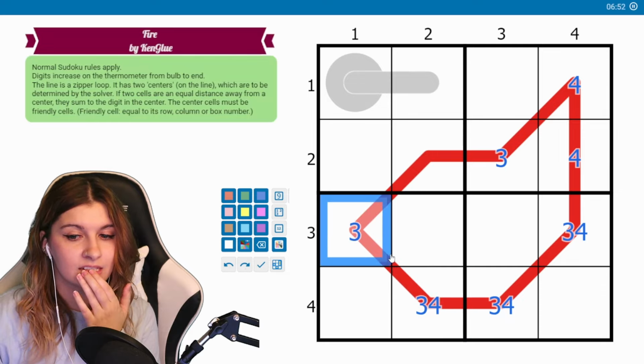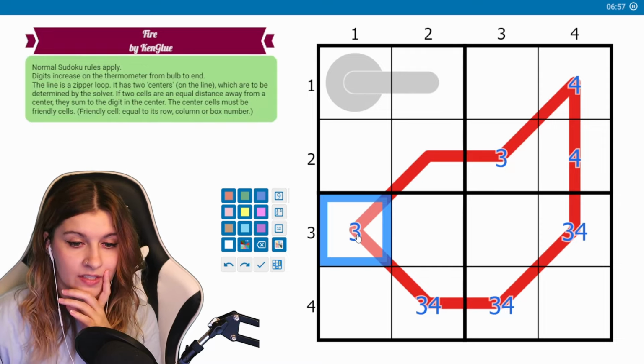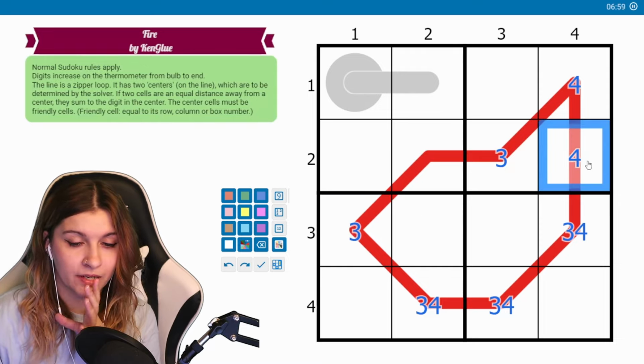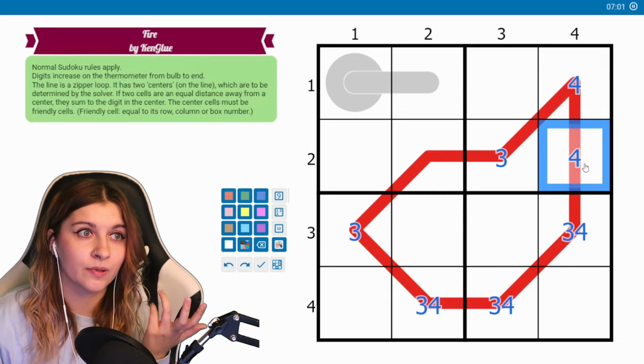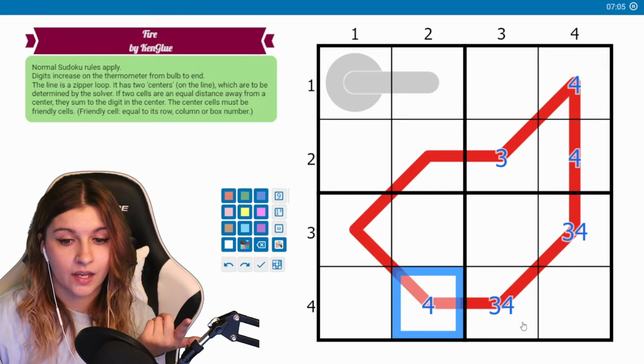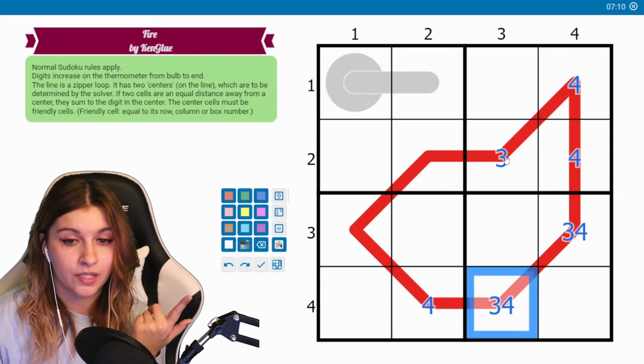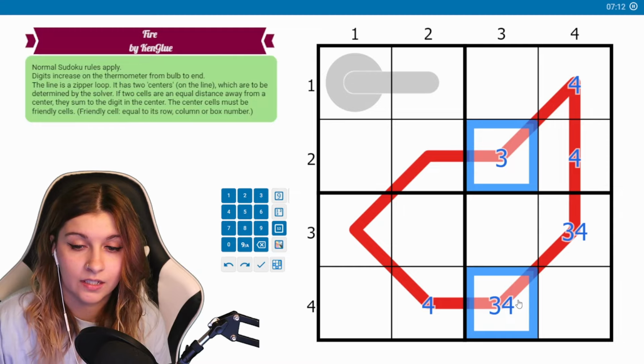What if it's like this? No, no. I like what I'm saying. If this is a three, it would have to pair with this as the other center, because I explained that all of the other numbers would be 1-2s. That doesn't work. Okay. If this is a three, this does have the possibility of also being a three, but you can't have two threes in the same column. So this won't work for either one of them.